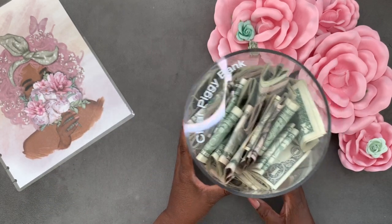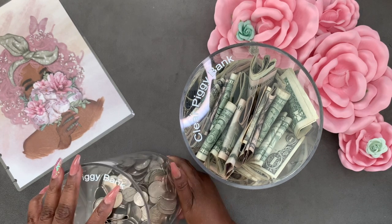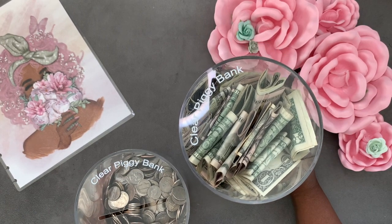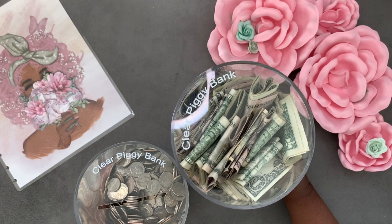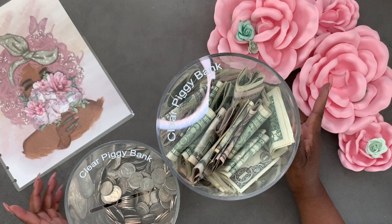So let me put this over here. I know you can see the light ring. Oh my goodness, that's heavy. Okay, so that's it guys. This is my March stuffing of my $1, $5, and coin challenge.